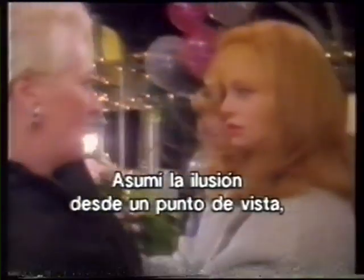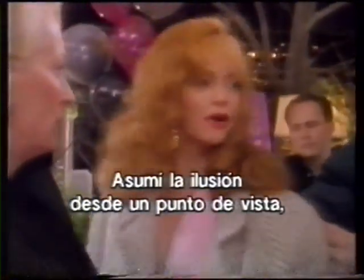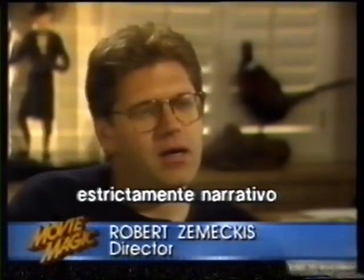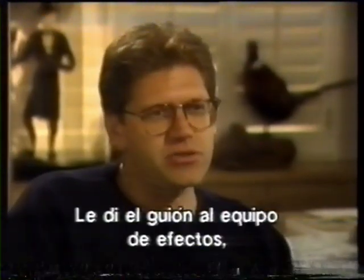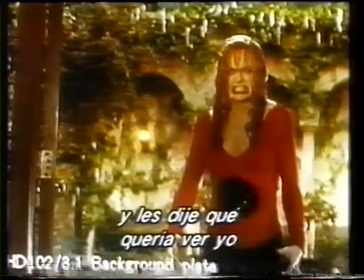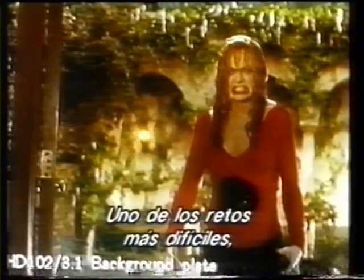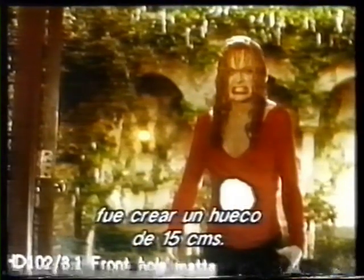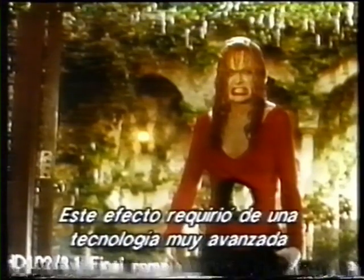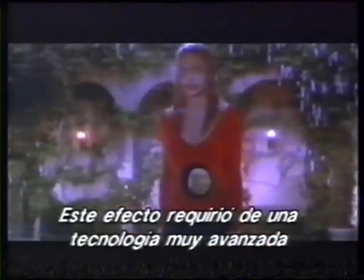I approached the illusion in Death Becomes Her from a storytelling point of view. I mean, I presented the screenplay to the effects team, and I said, here's what I'd like to see. One of Ken's most difficult challenges was to create a 6-inch hole in actress Goldie Hawn's torso. This effect would require advanced compositing technology.